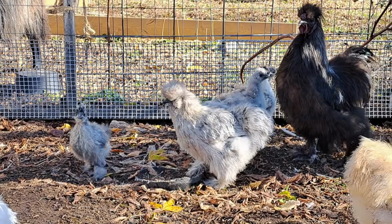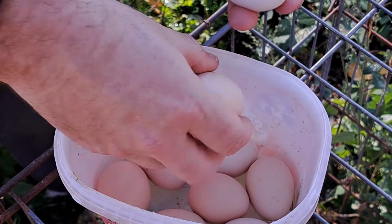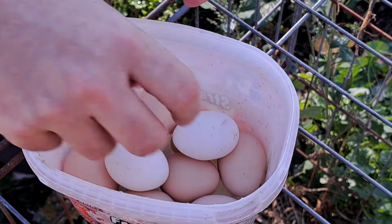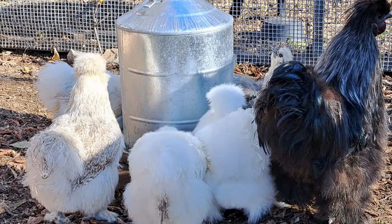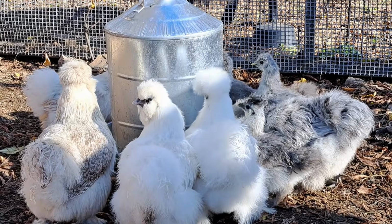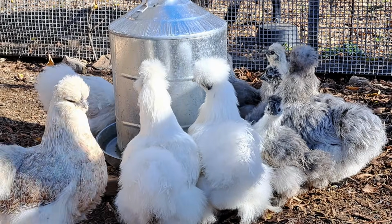So the one thing I will say about this, 3 eggs for this number of birds seems really low, but like a lot of other dual purpose breeds, they don't lay every day like something like a Leghorn does. And this group varies quite a bit. Some days we get 7 or 8 eggs, and some days we get 3. So that kind of variation just comes with the territory of having birds that aren't bred for high egg production.